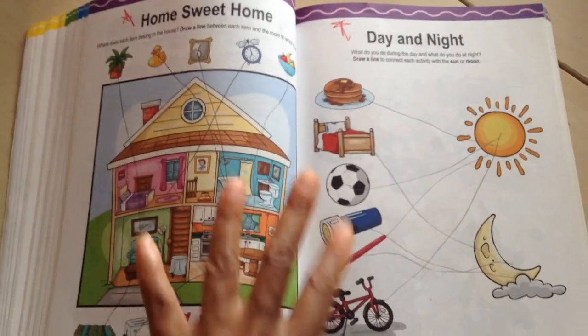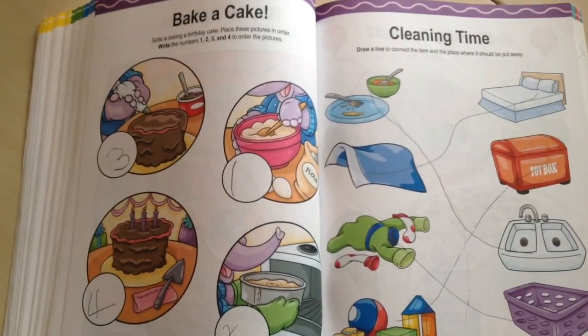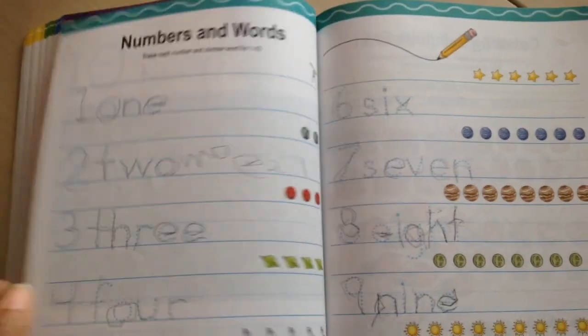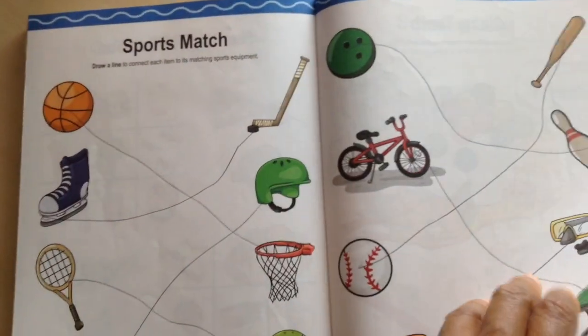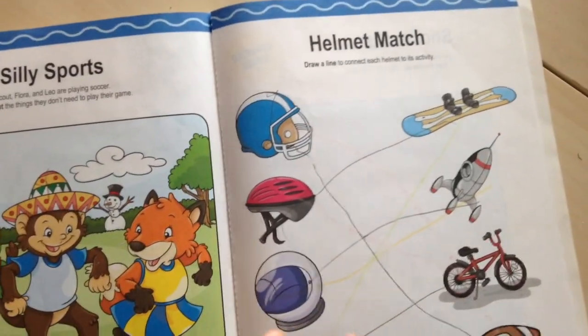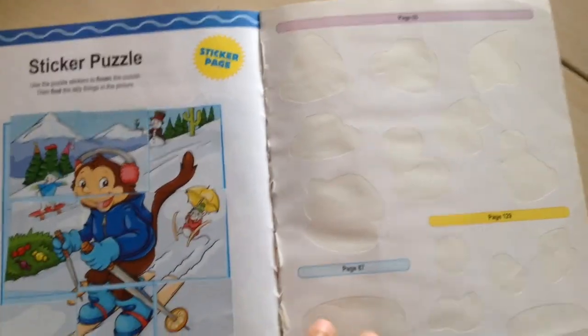A lot of workbooks don't offer that. It's just very basic, and I liked how this one was so much better. So just to show you how this looks, and of course they don't have this book anymore. I haven't seen this book in years, but anything Learn a Lot, if I see it over the years, I had picked it up just so that we can go over it, even if it was for fun.